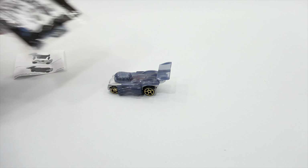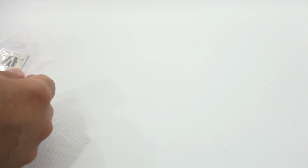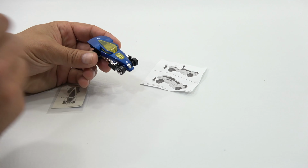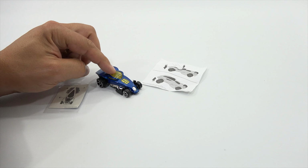Okay, number 2. Number 2 is, what's the name on this one? Brutalistic. That's a rather brutal name. Okay, oh, this one looks a little bit different. Doesn't look like there's an extra piece like the other one. I really like that. Die cast again. Nice shiny paint on that one.